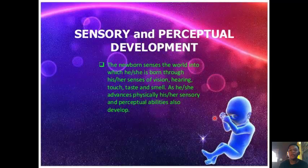Then we have here the sensory and perceptual development. The newborn senses the world into which he or she is born through his or her senses of vision, hearing, touch, taste, and smell. As he or she advances physically, his or her sensory and perceptual ability also develop.